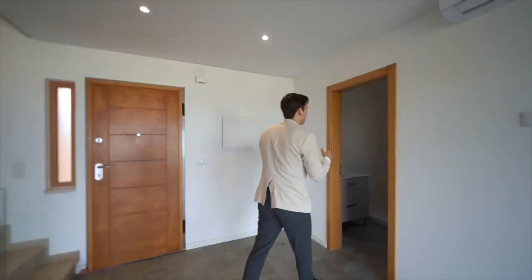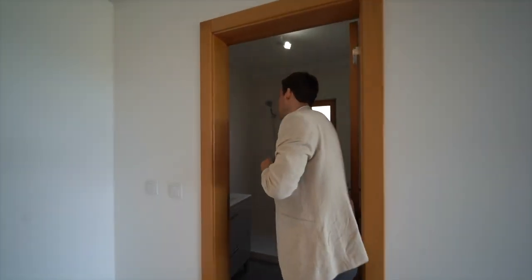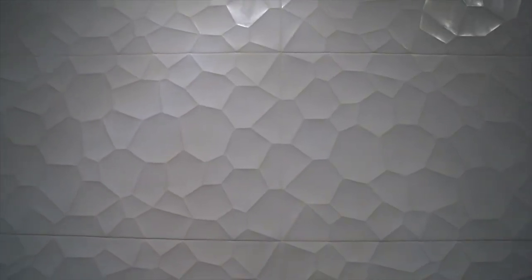Now, on the same floor that we have the main living room and the kitchen, we also have this bathroom here. And this bathroom has its own shower, which is also really amazing. And inside each bathroom, you have this beautiful kind of textured tile, and it really ties the place together.